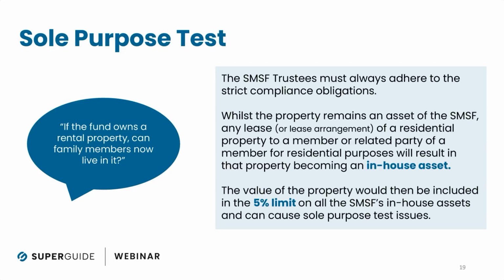Whilst the property is still held inside the fund, if you then lease the asset, being a residential property, to a member or a related party, it will result in that property becoming an in-house asset and be included in the 5% test. So you don't get out of the in-house assets test, you don't get out of the sole purpose test merely because we've entered into retirement phase or we're all in pension phase. It still needs to be met.